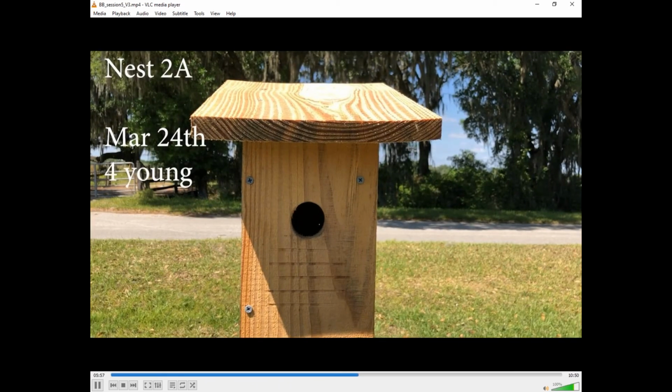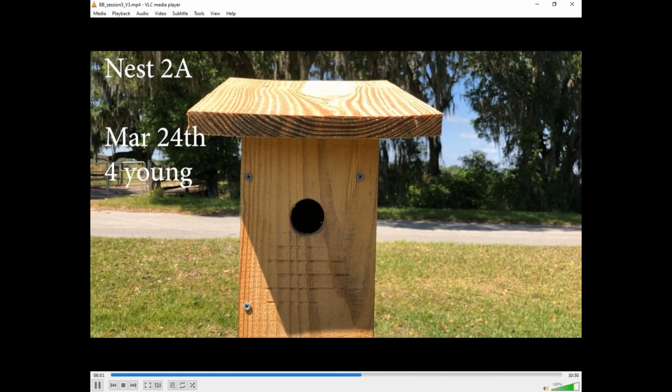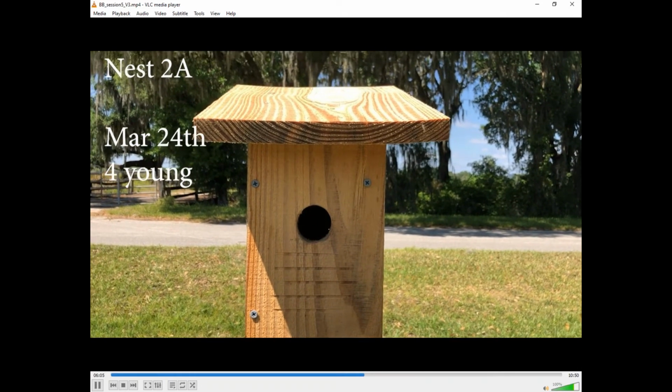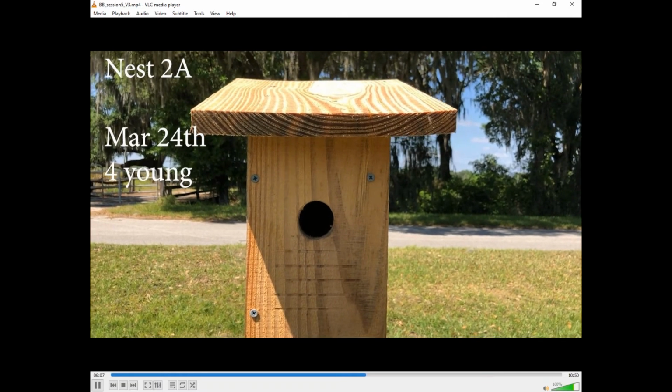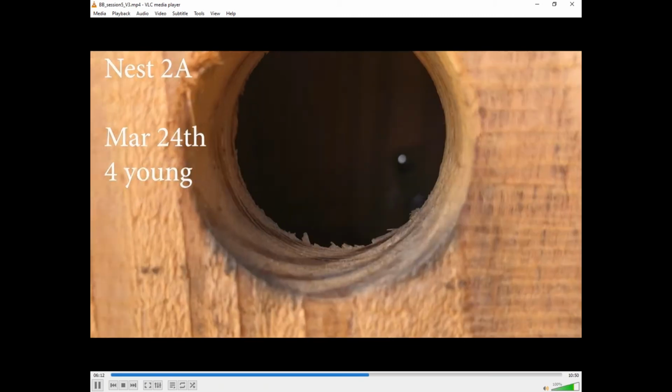So this is nest box 2A. It's a NABS design. Now this nest box, the laying was completed on March 1st and they hatched on March 15th. So this is day 9. So now these guys are gonna have open eyes, gonna be pretty developed.